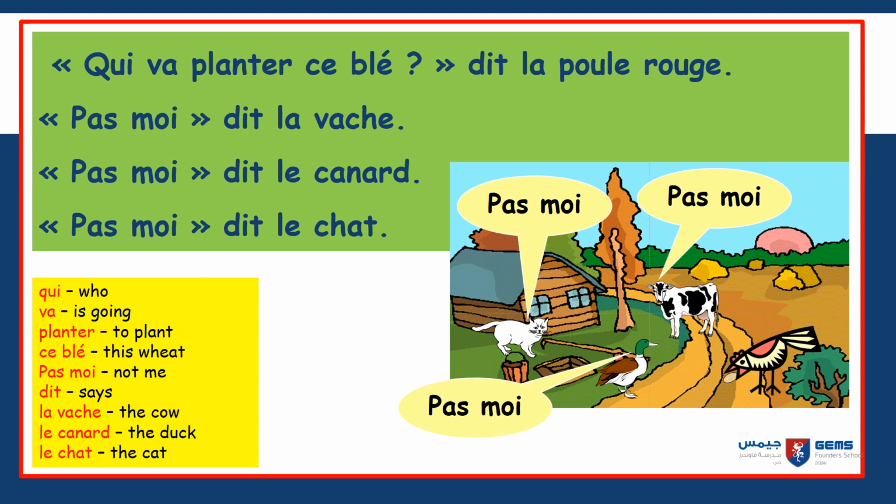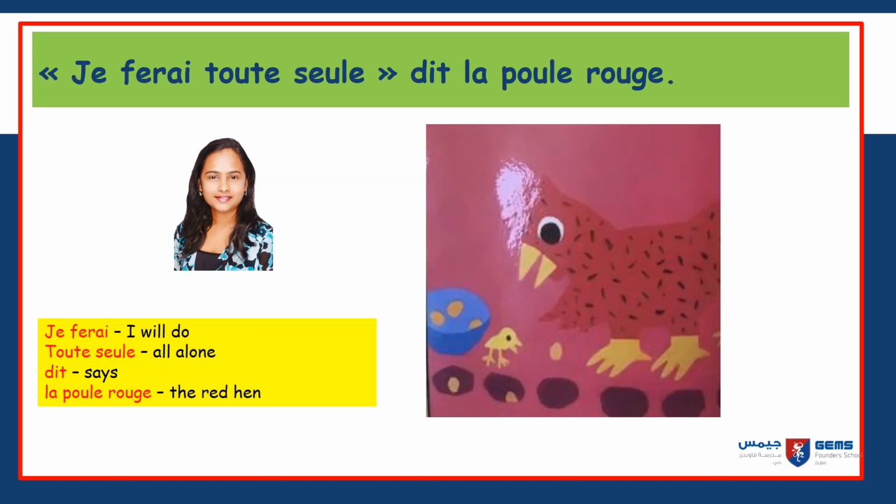All of them are so busy, or maybe so lazy, to help the little red hen. Let's see what the little red hen tells them. Je ferai toute seule, dit la poule rouge. The little red hen says, I will do all alone. The little red hen decided to plant all the seeds all by herself.